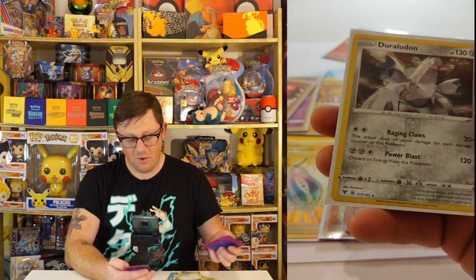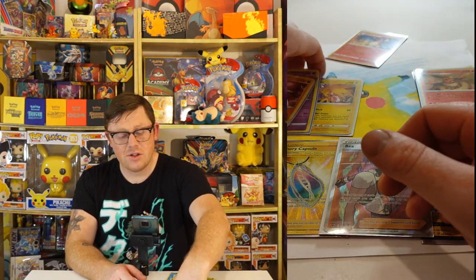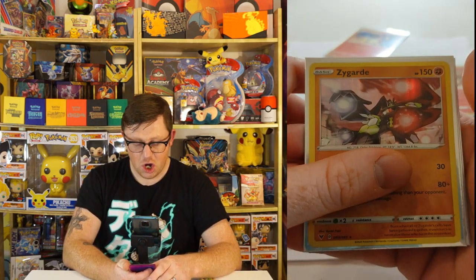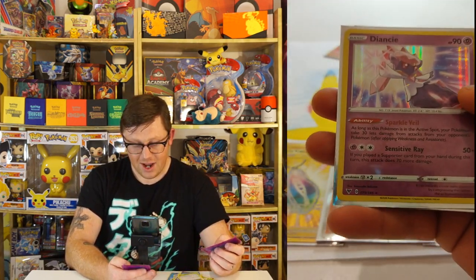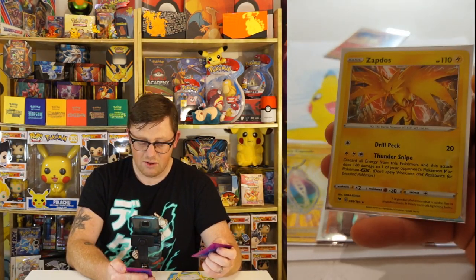Anyway, that one, and Duraludon is always cool in my opinion. Big monster looking beastly guy. And then we have that one, a Dancy and a Zapdos. Zapdos is so cool looking.